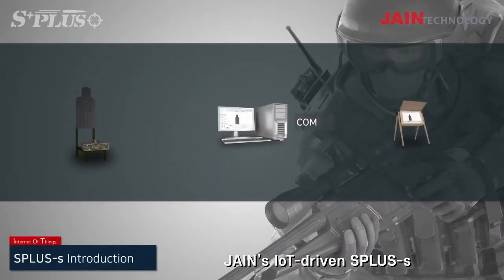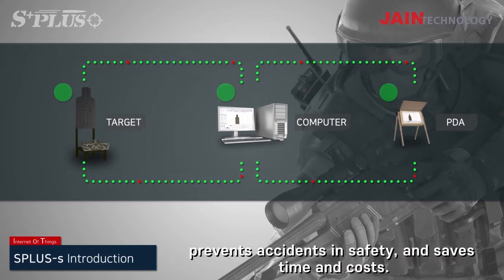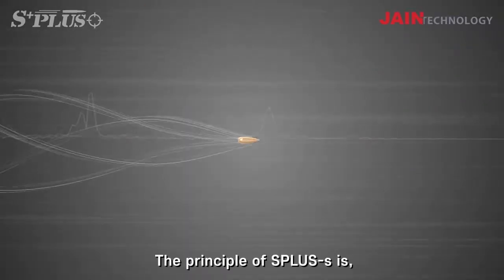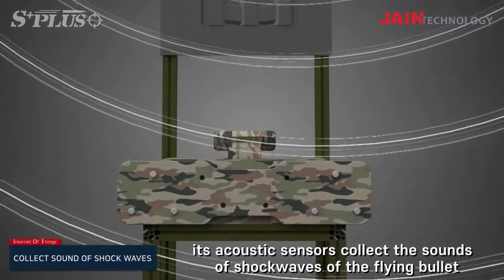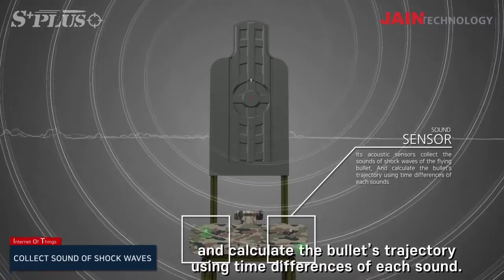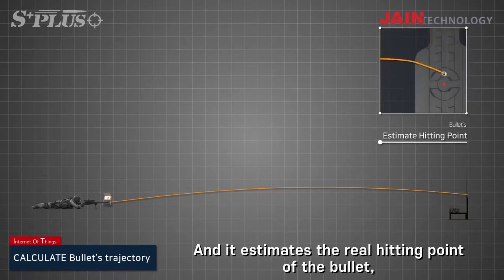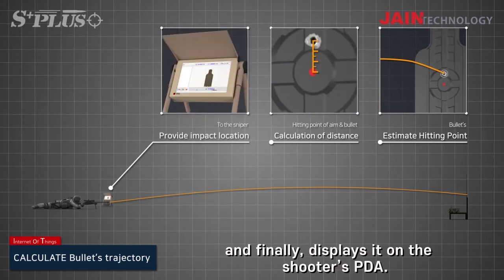Jaen's IoT-driven S+S maximizes efficiency in sniper training, prevents accidents and safety, and saves time and costs. The principle of S+S is, its acoustic sensors collect the sounds of shockwaves of the flying bullet and calculate the bullet's trajectory using time differences of each sound. And it estimates the real hitting point of the bullet, and finally displays it on the shooter's PDA.